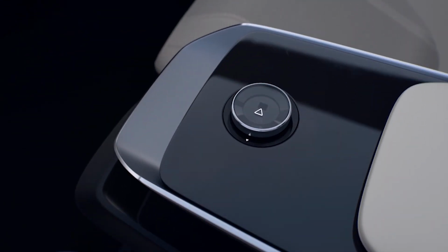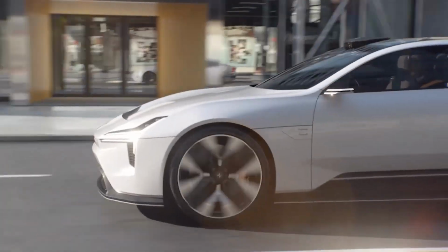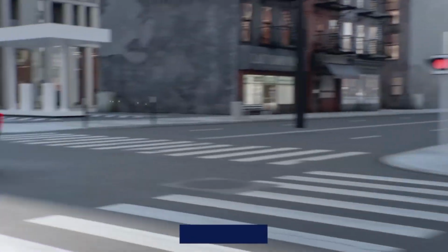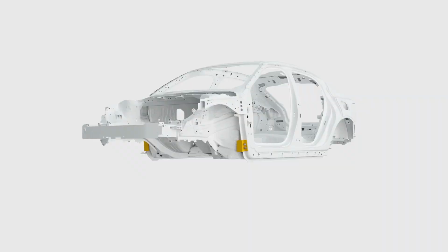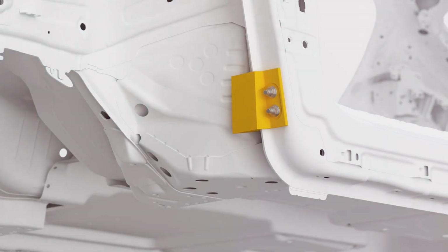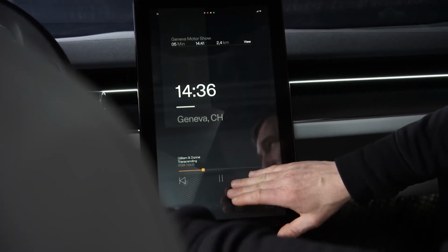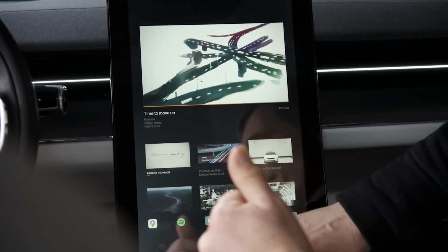The Polestar 5 has some great features that show it's a cutting-edge electric car. It can go up to 450 miles on a single charge, which is really impressive. It's made with a lightweight aluminum chassis as you find in smaller sports cars, and it has the easy-to-use Android Automotive system from the Polestar 2, which makes driving it even better.